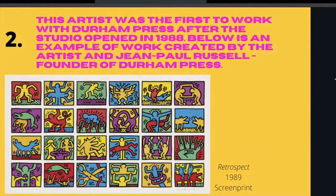Question number two. This artist was the first to work with Durham Press after the studio opened in 1988. Below is an example of work created by the artist and Jean-Paul Russell, founder of Durham Press. Retrospect, 1989, screen print. Who is the artist?